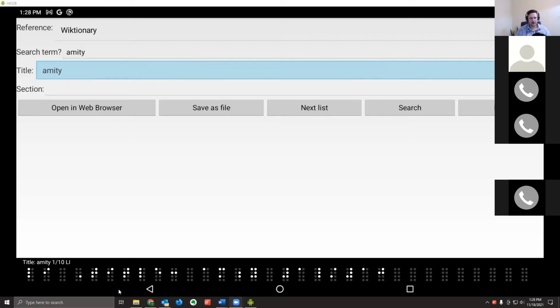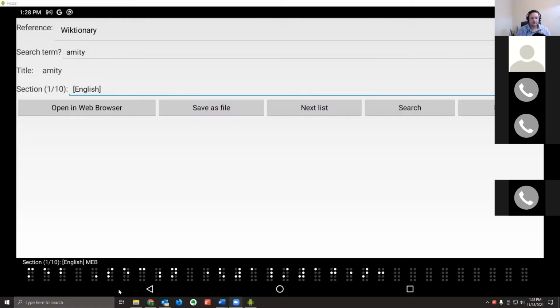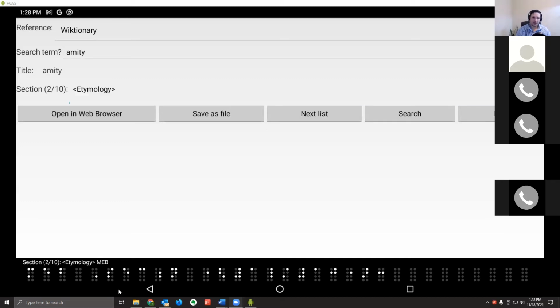So there's a few things I could do. I could press F3 and that's going to take me down to the content. Searching. Section 1/10, English, multi-line edit box. All right. One of the nice things is that it's broken up in a section. So I can move through the different sections here. I could press F3. Section 2/10, etymology, multi-line edit box.